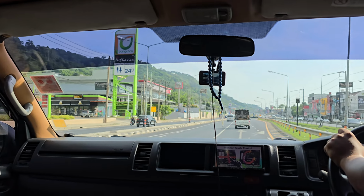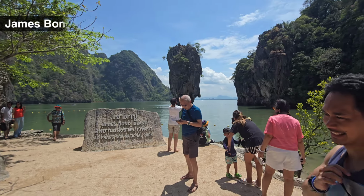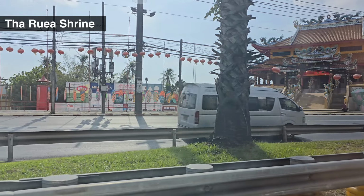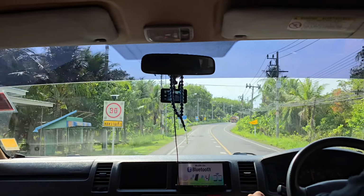We are now in our hotel pickup because today, day 3, we're taking you along on our James Bond island hopping expedition. We are on our way to Ao Por Pier. This tour included a hotel pickup.